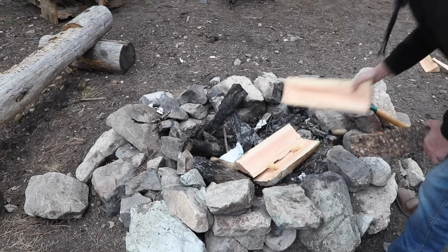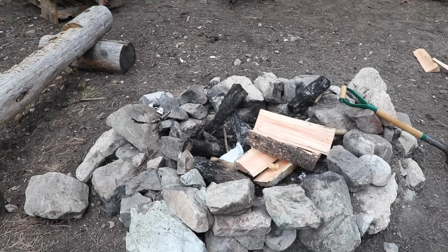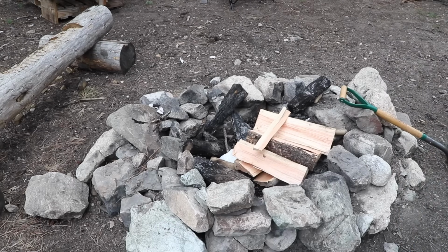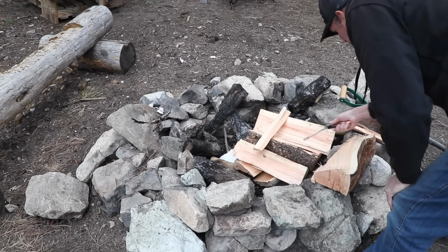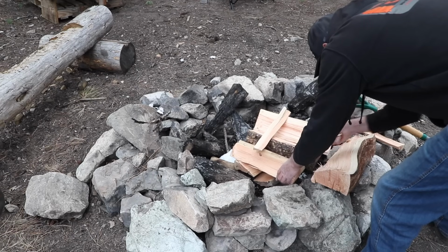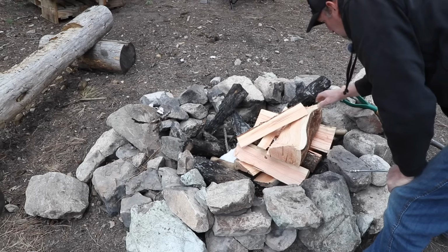Decided I better get a fire going. We've got a chance of rain showers. I don't know if they'll do anything or not, but there's a chance this evening, and I'm going to cook my meal on this, so I decided I better get this going and get dinner done in case it starts to rain. So we will do that. See how that works.